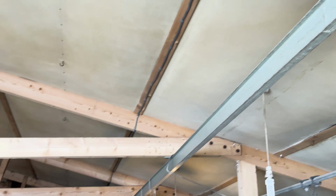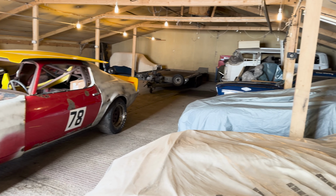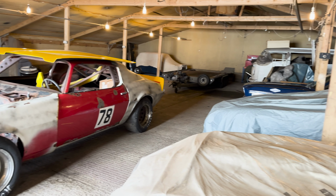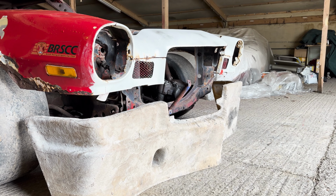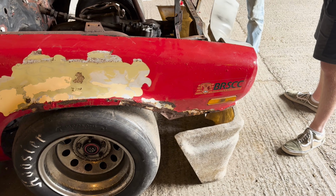So, the plan is to get this back to the garage and start sourcing fiberglass panels, researching engines and gearboxes, and developing a comprehensive plan for the transformation. The team will meticulously rebuild this Camaro from the ground up, turning it into a new American badass. This process involves not just restoring, but reimagining the car's potential, ensuring it's equipped with cutting-edge technology and performance enhancements.